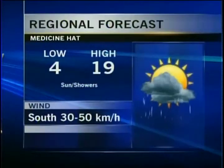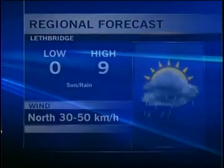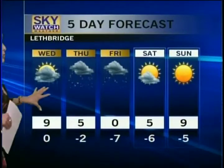Medicine Hat, clear skies tonight, 4 degrees for a low. Tomorrow, you have sunshine for the bulk of the day with showers developing later in the day. 19 is your expected high tomorrow. Here in Lethbridge, depending on how far west or east you are, temperatures will vary between 9 and 15 degrees. We'll have an overnight low tonight of 0, and we're expecting to see that increasing cloud. Afternoon showers developing, then evening rain, and we could see some flurries in the mix. But right now, tomorrow, it looks like we'll have mostly rain showers.